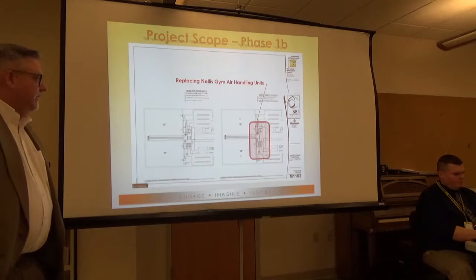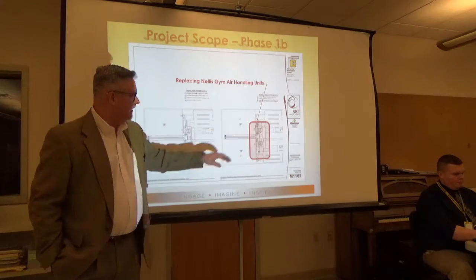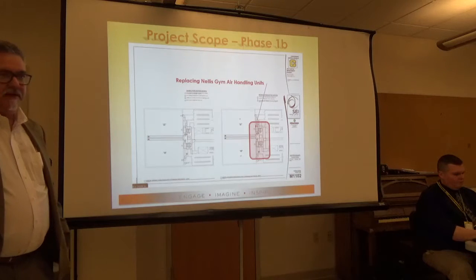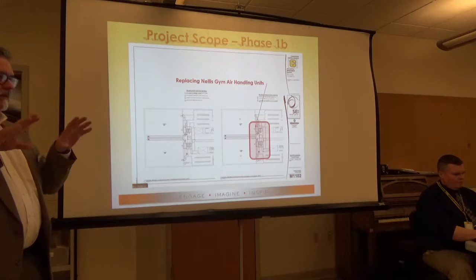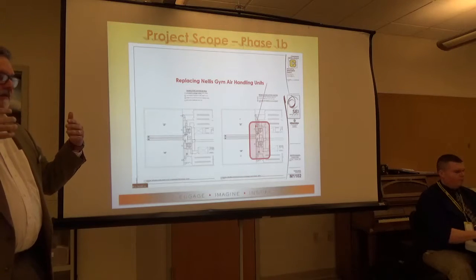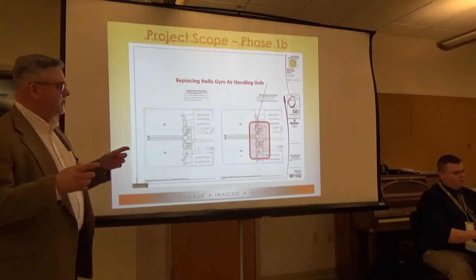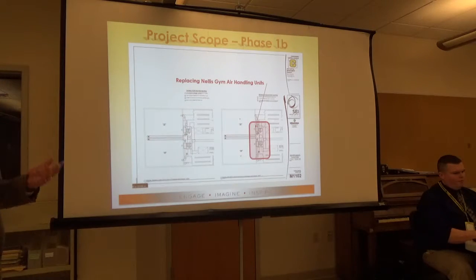So what else is happening in East Hill? This is a floor plan of the Nellis Gym, some existing equipment and some proposed. What we're planning on doing is cutting holes into the gym high up in the wall so that we can access the mechanical spaces that have the air handling units in there now. We'll replace the air handling units with new ones to provide the proper amount of ventilation and to help with a situation where you're getting some backdrafting of existing boiler fumes into the air handling units, and improve the longevity of those units.